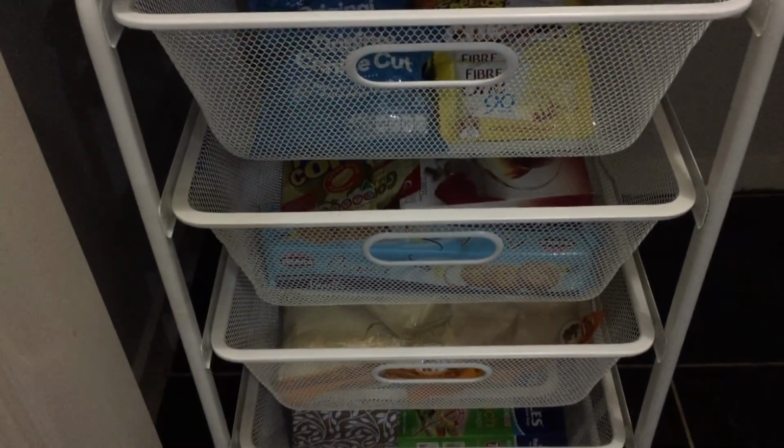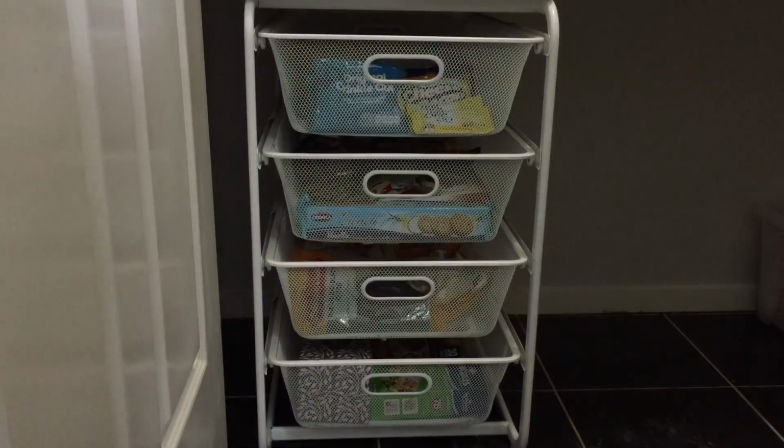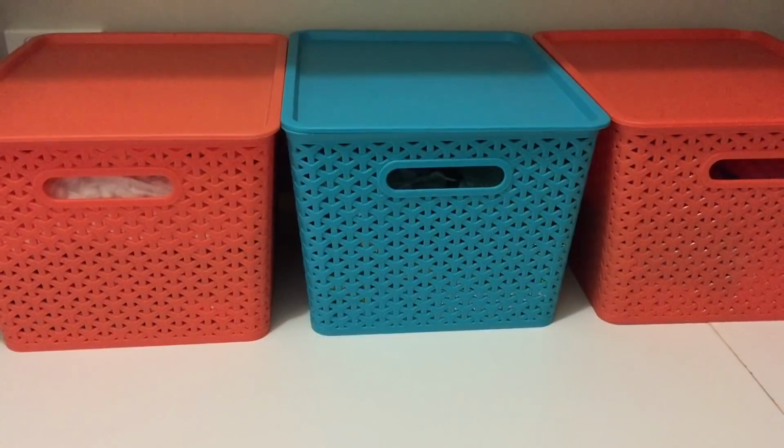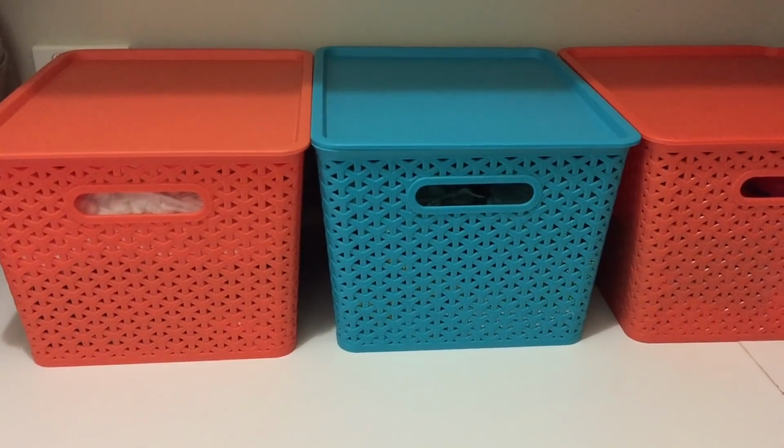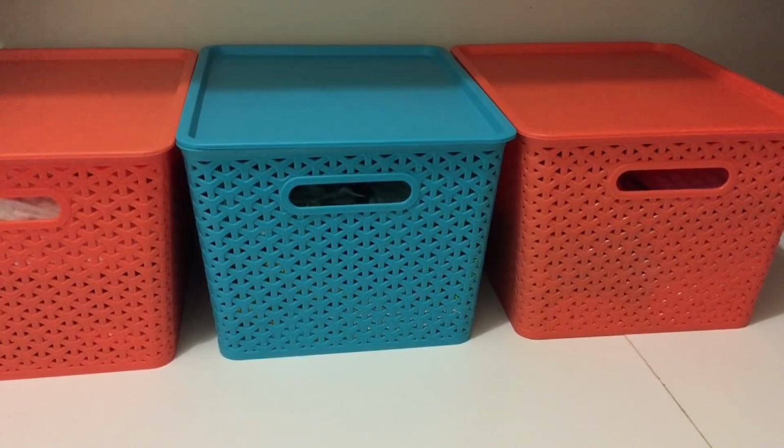These pull-out baskets are available in many different sizes with more or less drawers, so you can buy them according to your requirement. They give a unique and nice look to any kitchen. You can also use these storage baskets with lids to store your open or unopened snacks and food items.